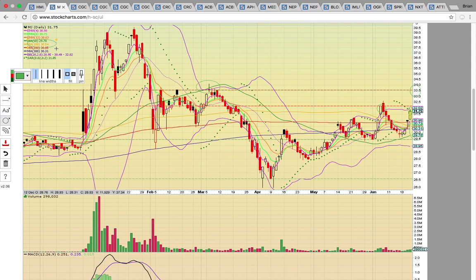It also closed above that 200-day simple moving average at 30.85. They're both right here, so it's that red line there. That's the top moving average on the chart. As long as candles stay above, it's going to signal it wants to head higher. You don't want to see this kind of move like in June where it pulled back. You want to see that level hold.